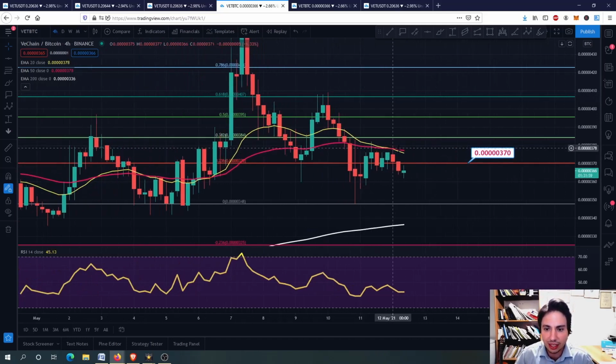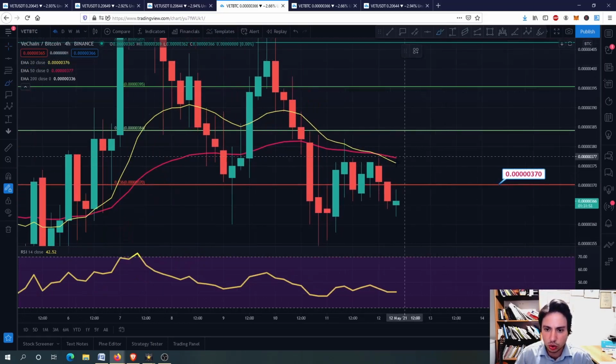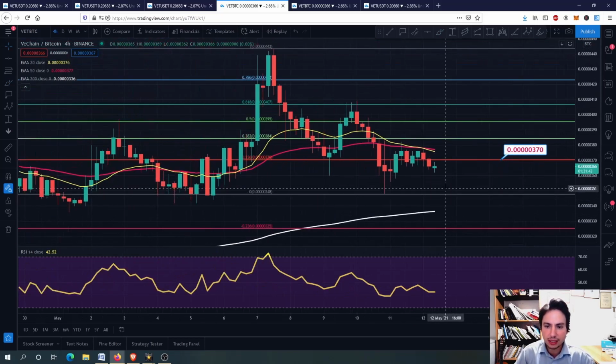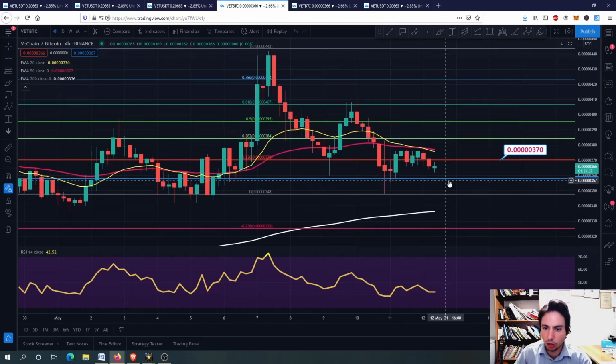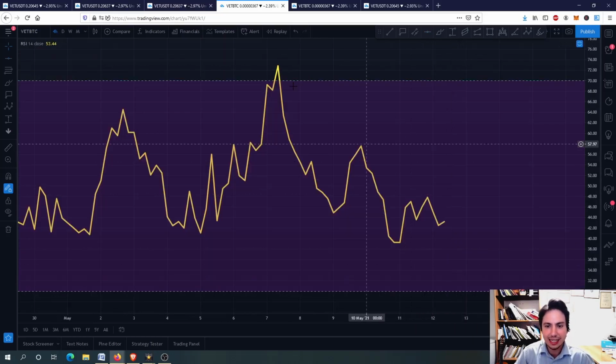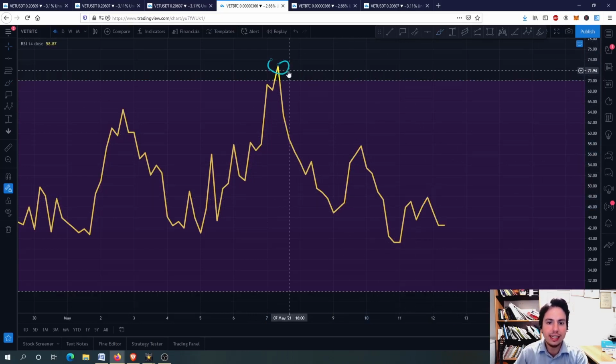We found resistance here almost on the 20-day MA. We saw the cross between the 10-day and the 50-day MA. What we don't want to see is a further distance between the EMAs, because if the 20-day MA does something like this, then we will retrace a bit more, approaching new support levels, maybe retesting some major support levels, for example this one, guys, or maybe even lower. So we want to see an upward situation here. We want to see the RSI having higher lows and higher highs, because right now we are having lower highs on the 4-hourly frame. We need to see an upward situation for VeChain against Bitcoin.